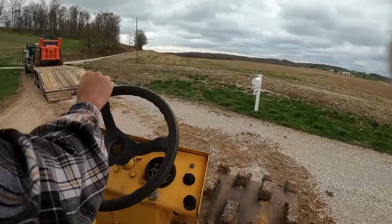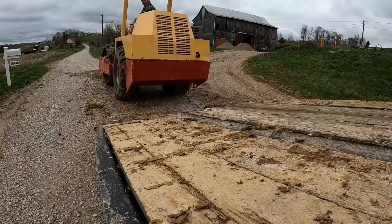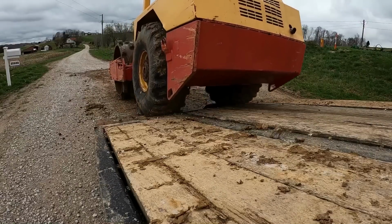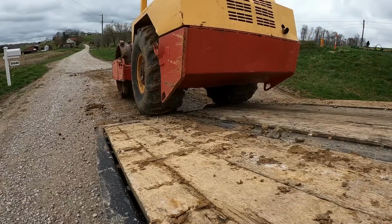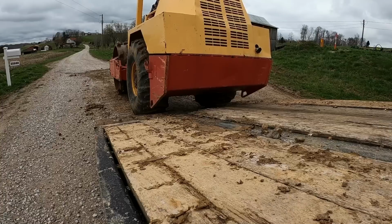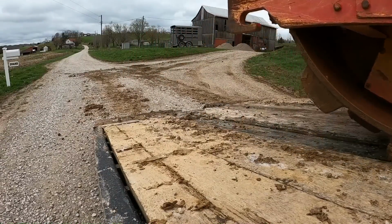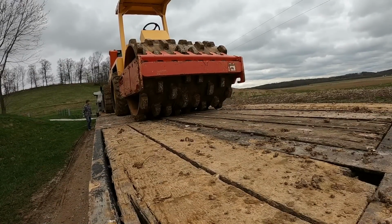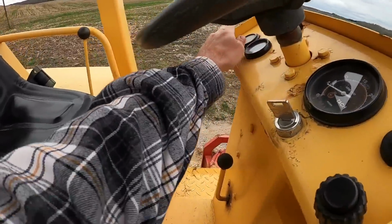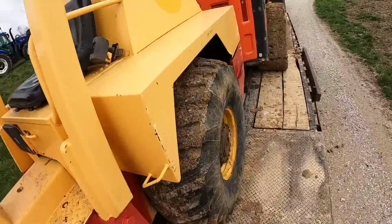Yeah, we got it. Okie dokie. Not too terrible. Not bad at all. Reach your hand back into this mysterious cavity again. Yeah, that'll work. Chains.